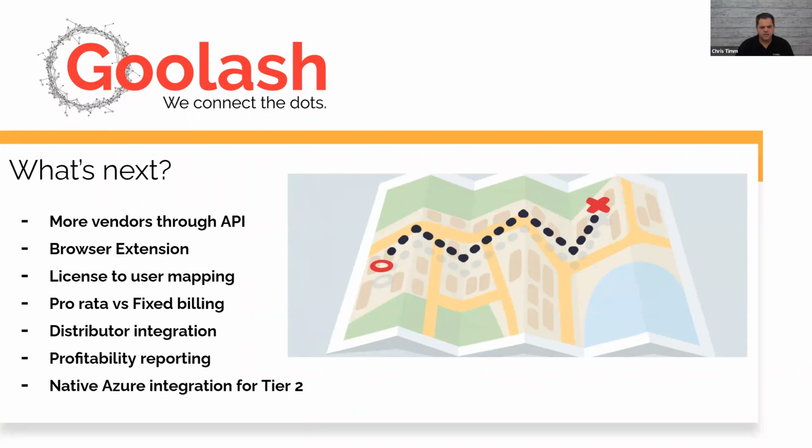Can I just quickly ask a question on there as well? So you've got pro rata versus fixed billing. I know what both of those are, but what does that mean in terms of Goulash? Does that mean if I add a license halfway through the month, I can choose whether it prorates or charges the full amount? That's exactly what it means, yeah. Okay, that's good. That's something else we're working on, profitability reporting.